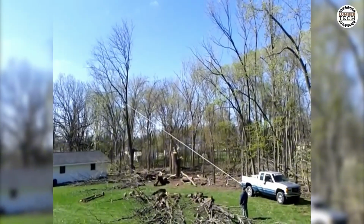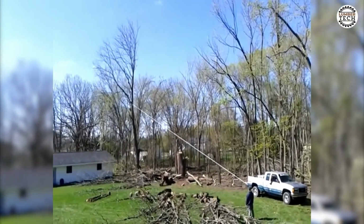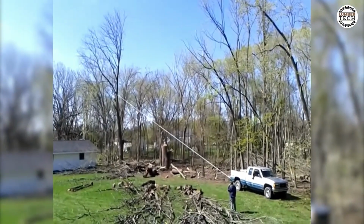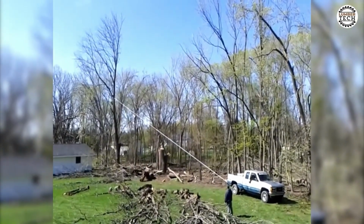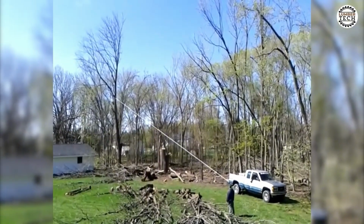In an unusual attempt at control, a car is being used to guide the tree's fall with a rope. Unfortunately, it proves far less effective than expected, as the tree resists the effort and falls unpredictably.